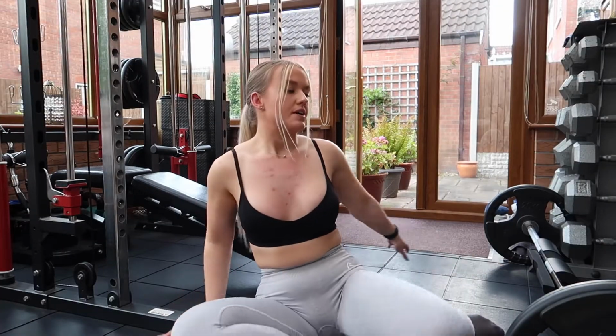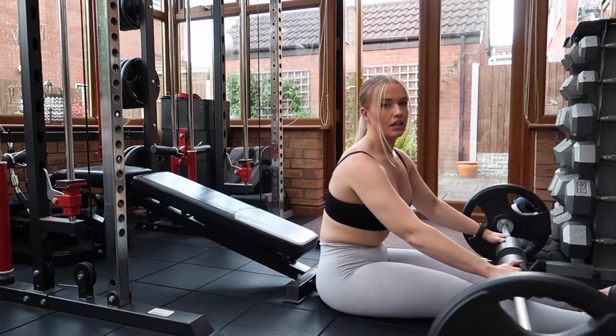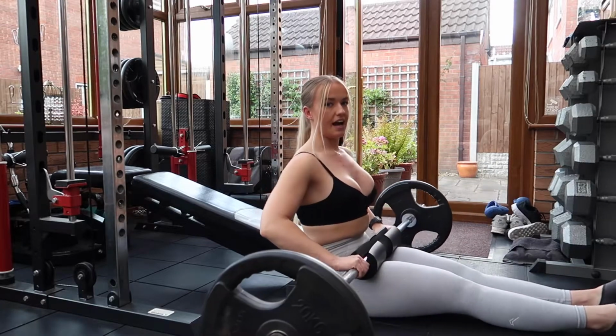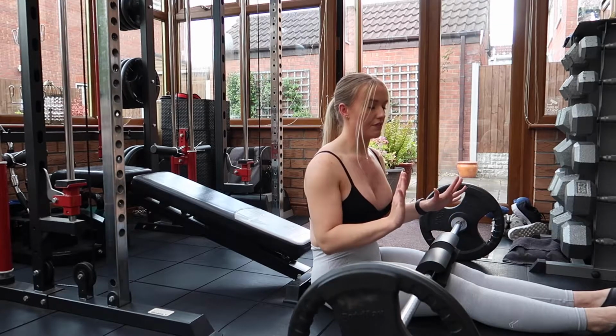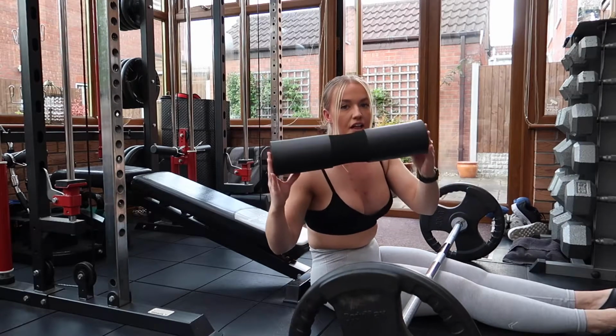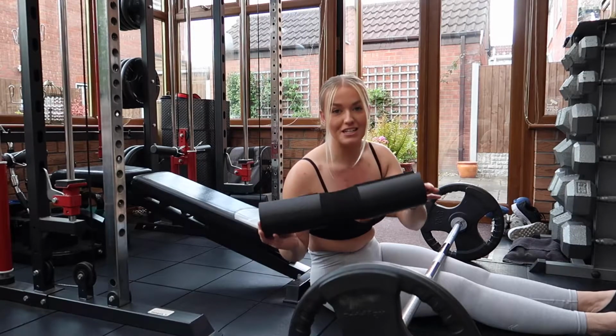So what you want to do is make sure you have bumper plates. And the reason being is, look, now I can roll the weight onto my hips like that. If we didn't have these big bumper plates on, I wouldn't be able to do that, and it would just be difficult to do, okay? Also, make sure you have a barbell pad. This will protect your hips and save your body from being split into two.